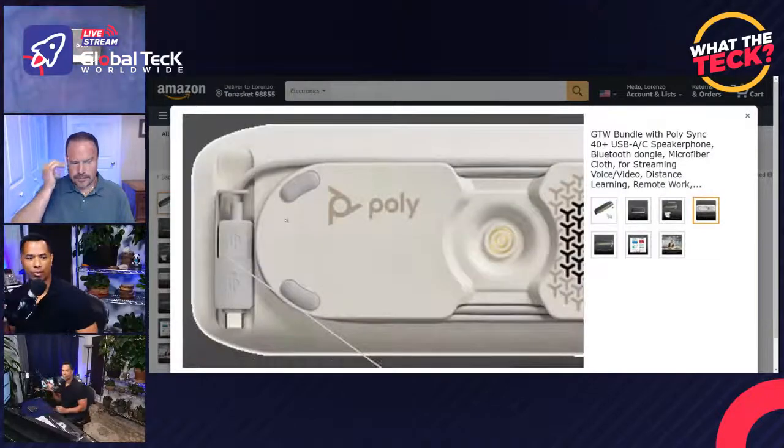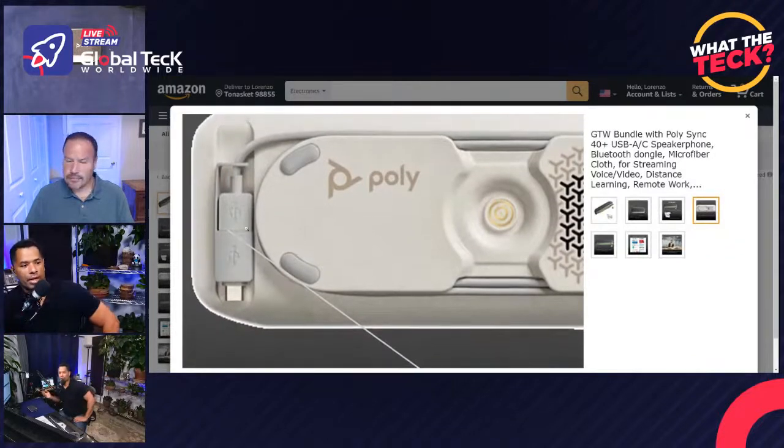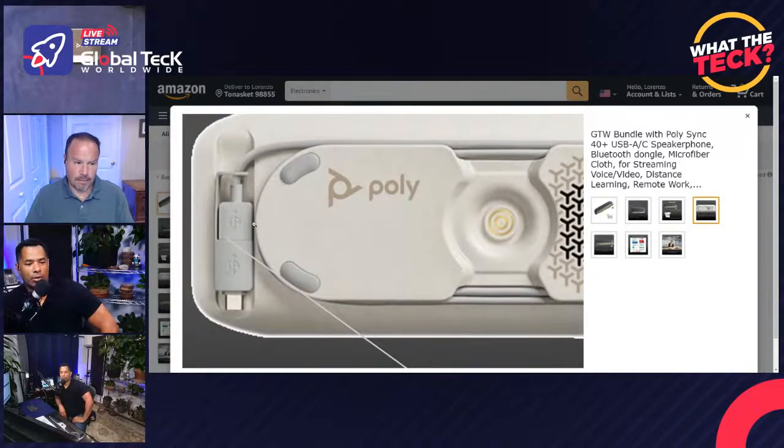But yeah, the 40 gives you that. That's what that looks like with the C and A connector built in so that you can use it with whatever computer that you have. No need to worry about ordering the right one. You get it built in.